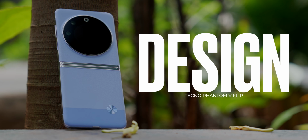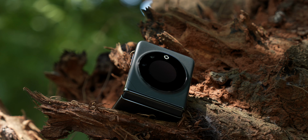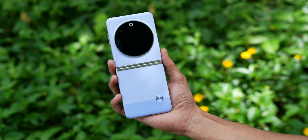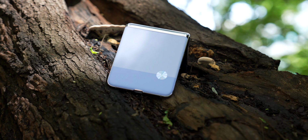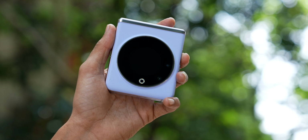The first thing that I noticed while using the Phantom V Flip is how well built the device actually is, especially considering its price. Also, the premium leather finish on the back is actually a premium material. It's very comfortable and the phone is so compact that it fits really nicely within the palm of my hand as well. Of course, I've got a big hand, but it's very comfortable.